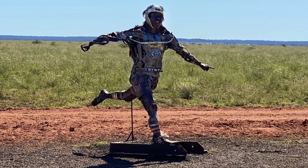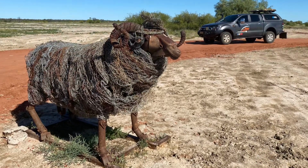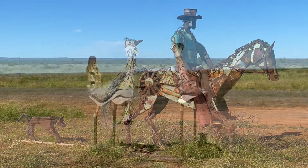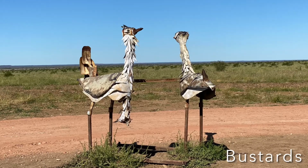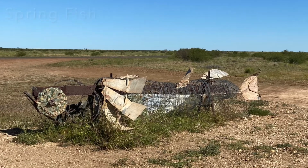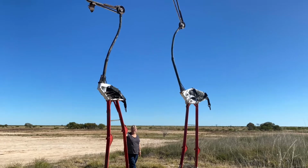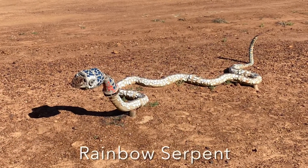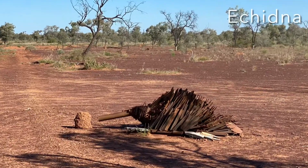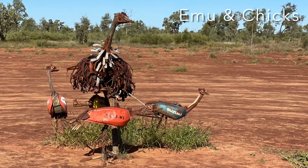The artists really use their imagination to create these sculptures out of lots of just basic old scrap metal. We really had to use our imagination to work out this fish. On the other hand, these brolgas stood tall and proud in the outback. What a great use of old motorbike fuel tanks.